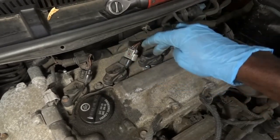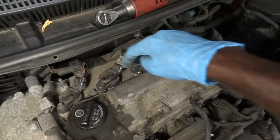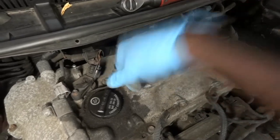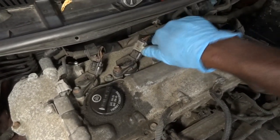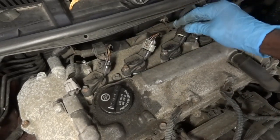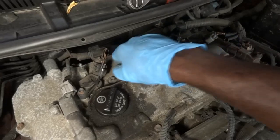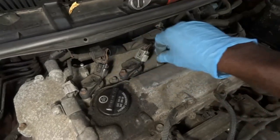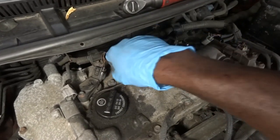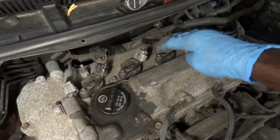Now, since we just swapped these coils, if this coil is bad, cylinder 3 will start misfiring, and cylinder number 2 will stop misfiring. And if that's the case, we're gonna make sure that the wiring is good, and then we're just gonna replace our ignition coil, and this car will be fixed. Actually, instead of just replacing this one coil, I'm probably gonna have to replace the spark plugs too. But let's see if our misfire is now gonna be on cylinder number 3.